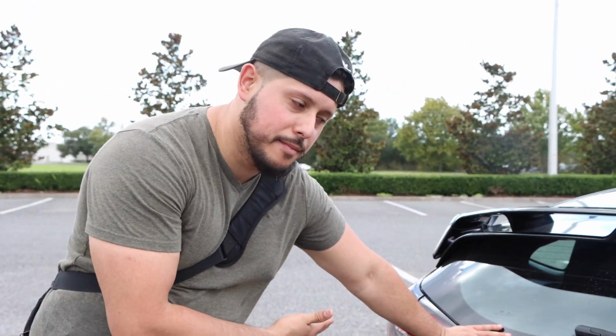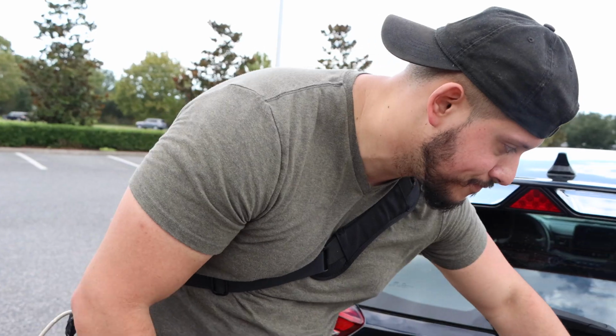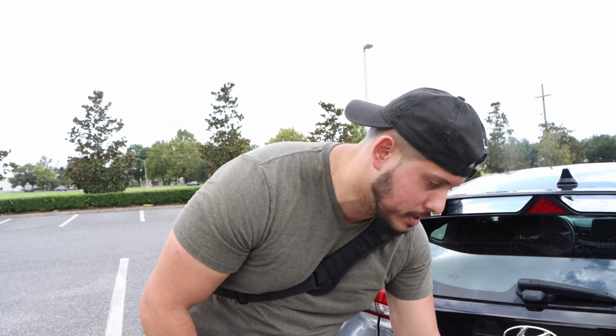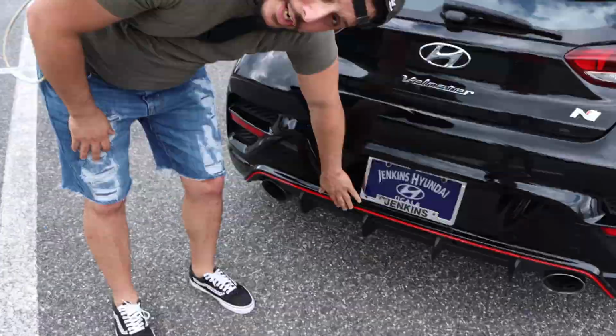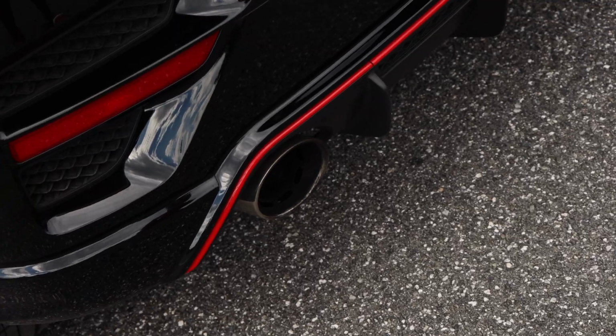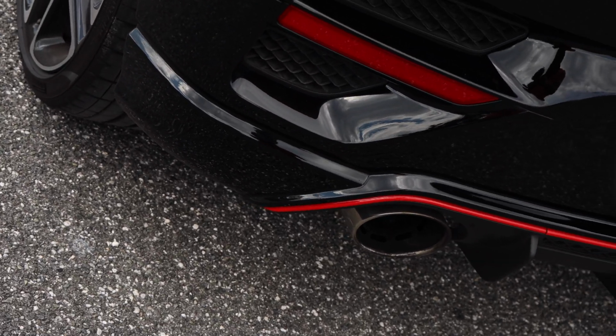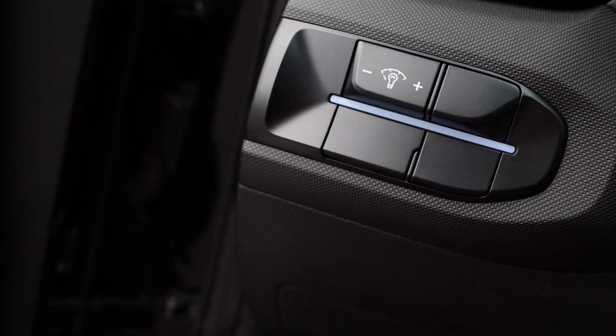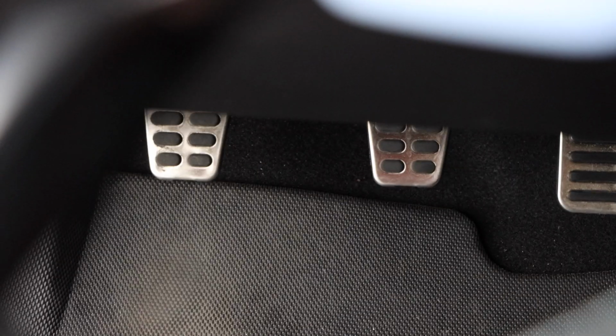As we come around the back, it's the same as before, but what's the difference? The N, yes, the N, my people. The N is the most important thing. Then you also got the red trimming, like I said before, and you got that rear diffuser, which is really nice, giving it that nice performance look. Again, very similar to the Honda Type R. It is just looks. All right, so that was the outside of the Veloster. Let's go ahead and check out the inside.